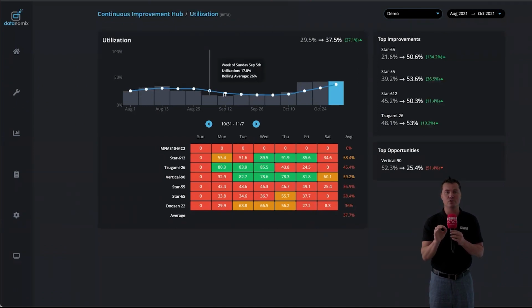Here, we see utilization has increased by 27.1% from August to October. The trend line shows how utilization dipped a bit in September, but came back strong in October, accounting for a lot of those gains over the time period. The heat map below breaks down each week by individual machine, giving you a quick indication of which machines contributed to improvements in green and which had issues in red.